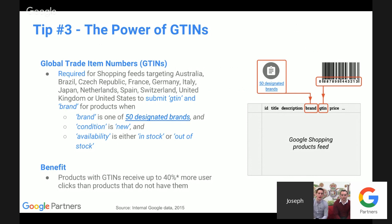So every year we make some amendments to the required attributes that are needed for shopping campaigns. In September of this year, we announced that 50 designated brands, including the likes of Adidas, Nike, and Converse, are now required to include GTINs within their Merchant Center feed. So if you're selling one of these brands, the condition is new, and that brand is listed as in stock or out of stock, you have to include a GTIN, otherwise it will be disapproved.